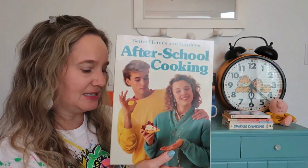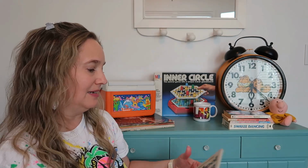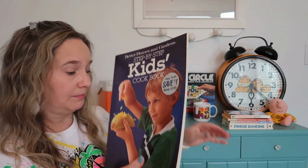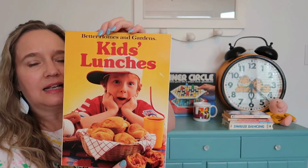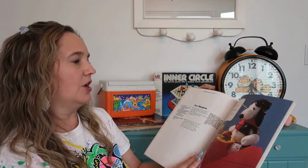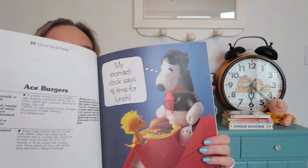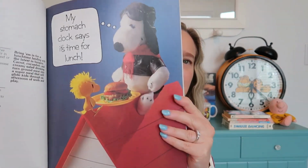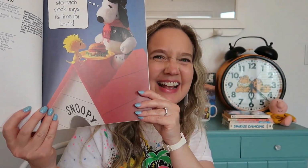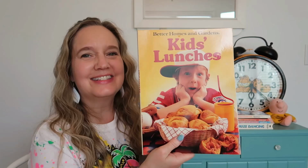And I think it must have been a series because they also had these. Step-by-Step Kids Cookbook. And the Better Homes and Garden Kids Lunches. I don't think it's school lunch. I think it's just lunch. Oh, look. Snoopy. My stomach clock says it's time for lunch. That's cute. All right, so this is so totally 80s.